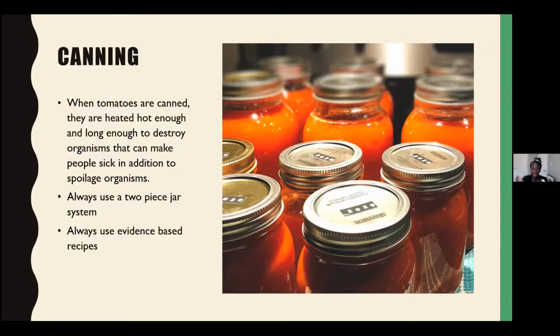Also just canned tomatoes on their own, very easy to can. And then also tomato sauce as well. And if you're interested in that, we can definitely hook you up with some really great canning recipes. We always want to use evidence-based recipes because canning is a science, and we do want to make sure that we're staying safe.